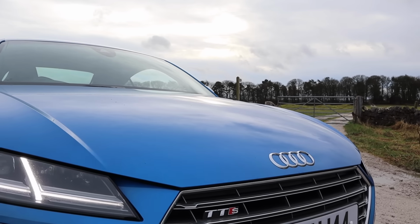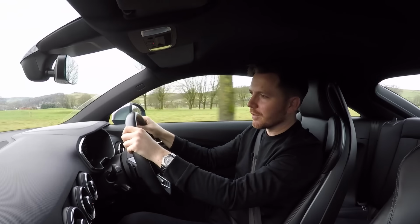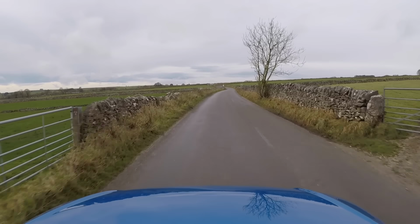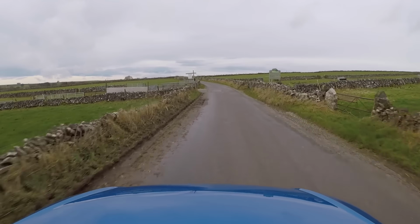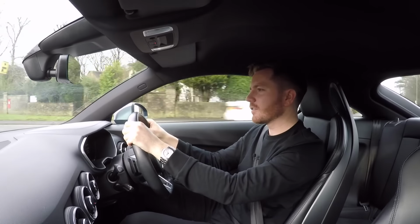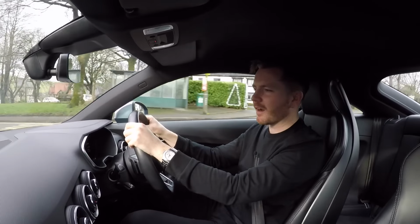There are some visual differences with the TTS over the TT. For example, it's available in a range of colours that aren't available on the standard TT. For example, Vegas yellow or Sepang blue. Most Audis are only sold in 50 shades of grey to sensible accountants and solicitors who are most worried about resale values. But if you don't like to be conspicuous, then I would suggest going for a bright, bold colour, because they really make the cars pop.